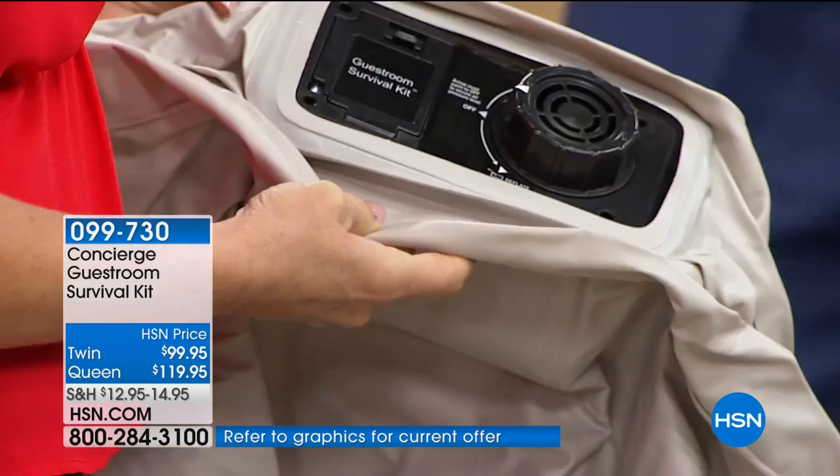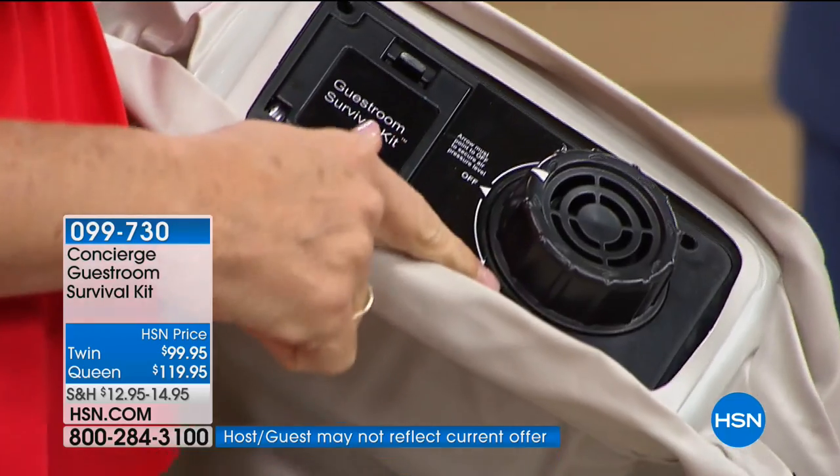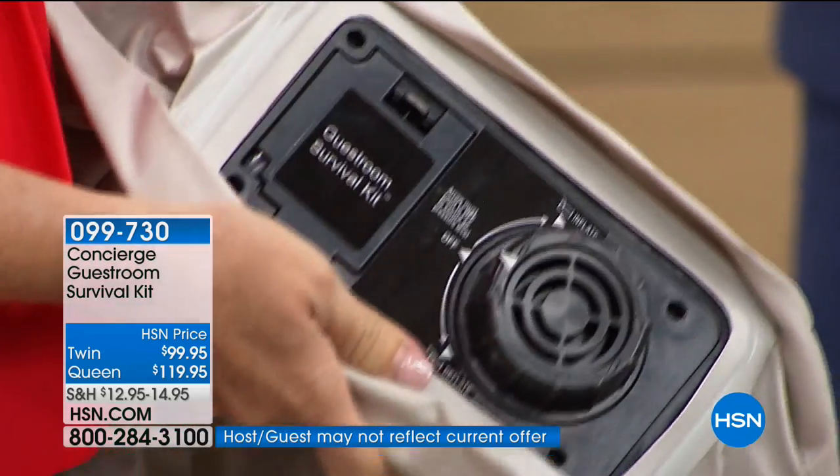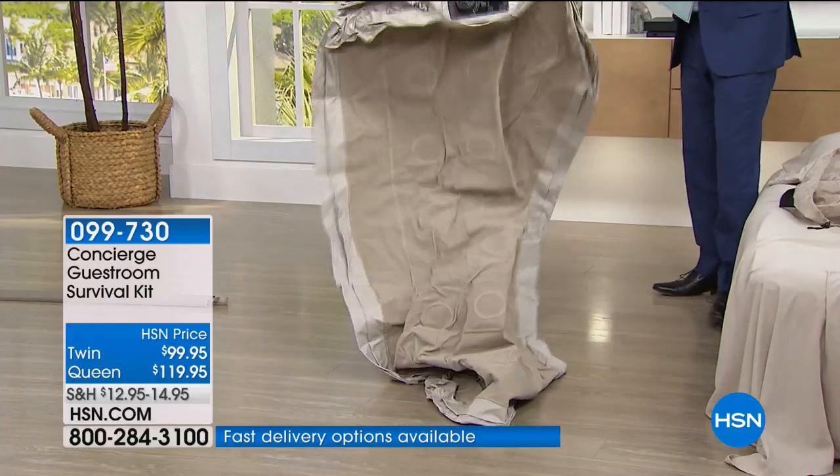It's not a foot pump. It's easy to use. Look, inflate, deflate. I can do it. It will take the air out for you as well. There's even a handy place to store your cord. So I'm just going to plug this in, and no worries.